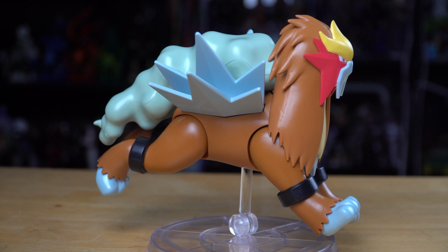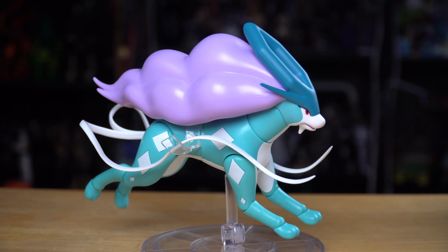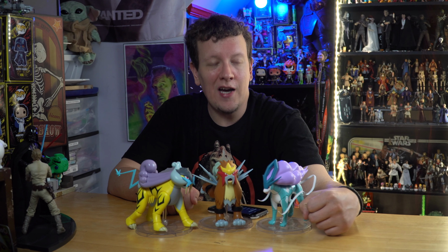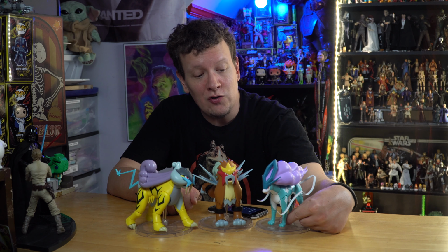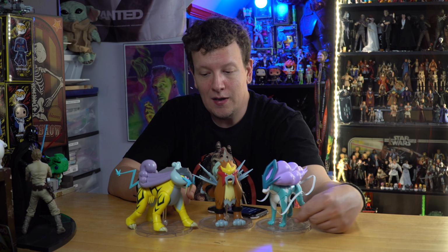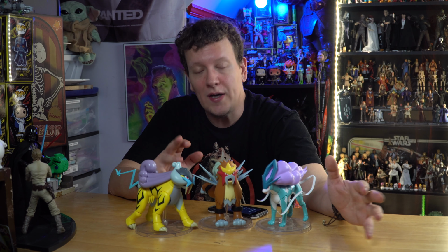You can get kind of a decent running pose out of them, but really it's only with the legs spread out, not really tucked in. And then these stands are honestly kind of trash. They always come apart if you try to move them, here at the joint that connects right at the base. Pops off all the time. But if you just set them on the shelf and walk away, then they get the job done.